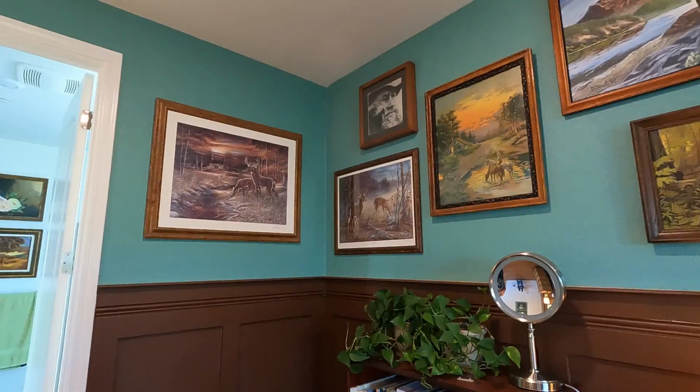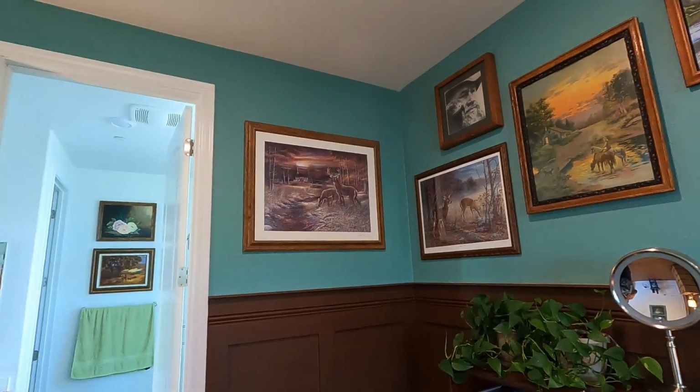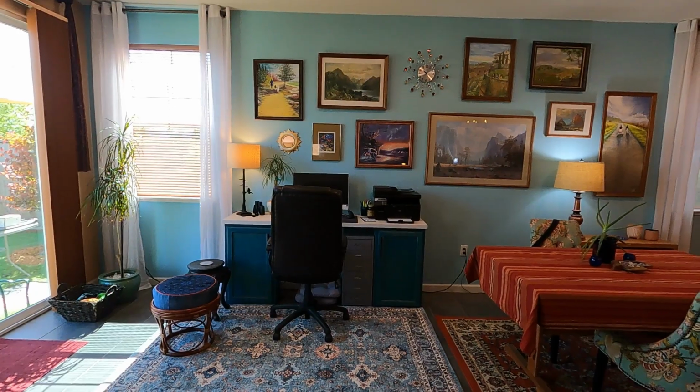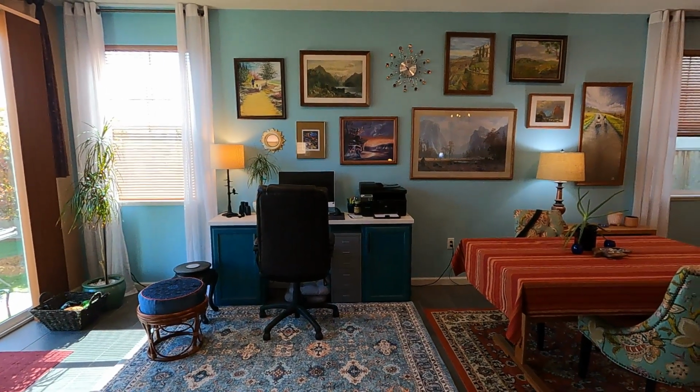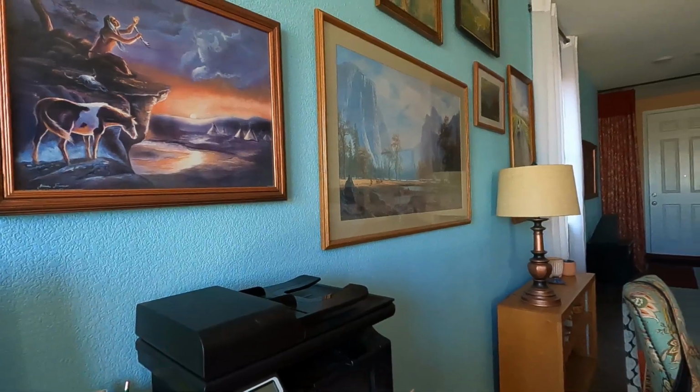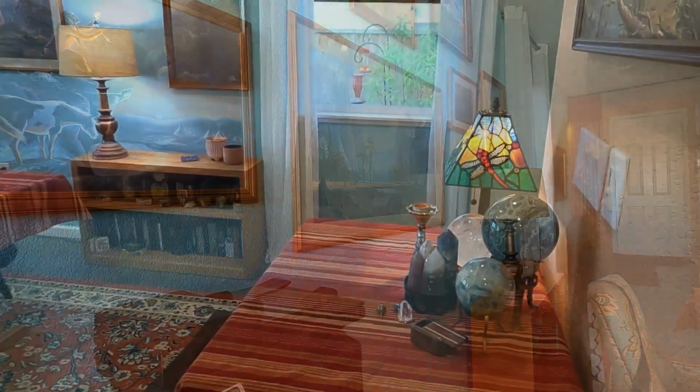And again, these are more gallery walls. Another one of my gallery walls in my dining room, some of them hold symbolic meanings to me, and I just love having them in view.